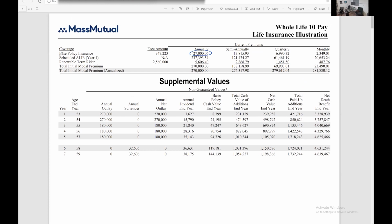$27,000, 10% minimum premium, renewable term rider, which is actually a level premium right now for the first 10 years. That's the term insurance rider. Quick refresher on that: a cheap way to raise the death benefit, or, if you don't like the word cheap, a cost-effective way to raise the MEC limit on a policy. And then just plowing everything else into PUAs.